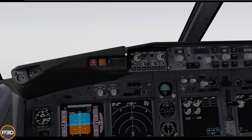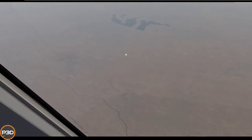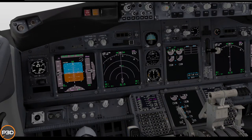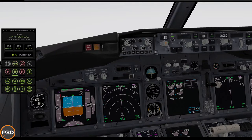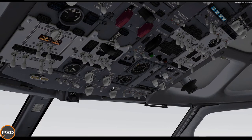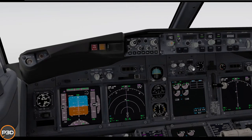We're at 30,000 feet. It's all just desert out here, isn't it? To tell the passengers to sit down now. We're going to go with auto brake 3, I think.